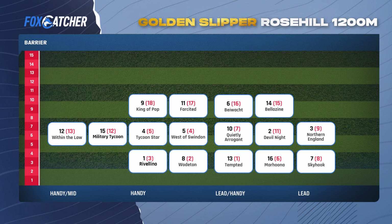I think there's some wide pressure from horses like Balazane, Baywat, those kinds of horses. And then you've got horses like Tempted and Wodenton who have drawn really well inside. They're probably thinking, are they going to be 3-back rails or can they try and work to rail leaders back? I don't think they can. Wodenton, does it want to be on the outside of Tempted or does it actually take the back of Tempted? There's some interesting things from a map point of view.